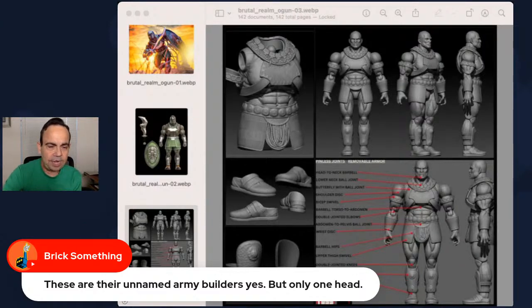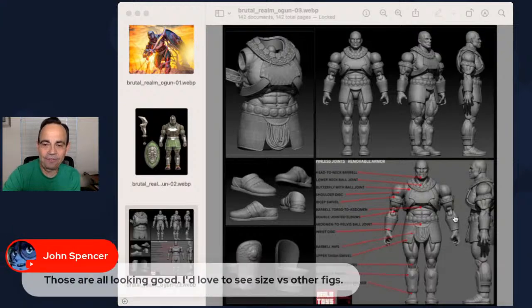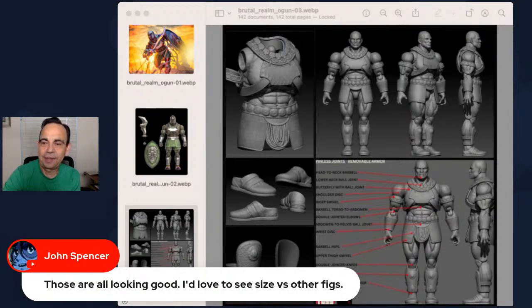These are their unnamed army builders, yes, but only one head. Too bad. Hopefully they do head packs so we can build the army. Harry-O, yes, and that Conan's looking good. Just wish the face was as rugged and scarred as Mezco's, like the OG paintings. Man, I love Frazetta's stuff, and I don't have a single figure that is Frazetta-like. Those are all looking good.